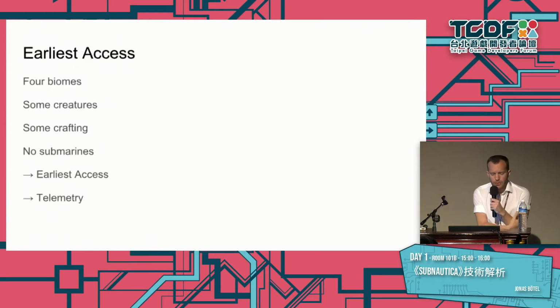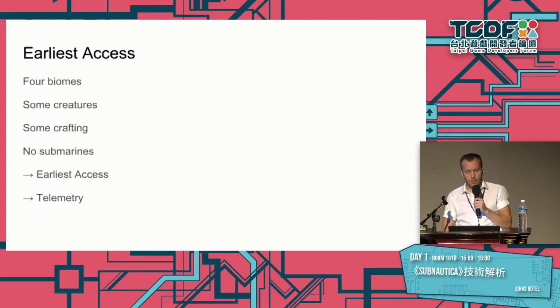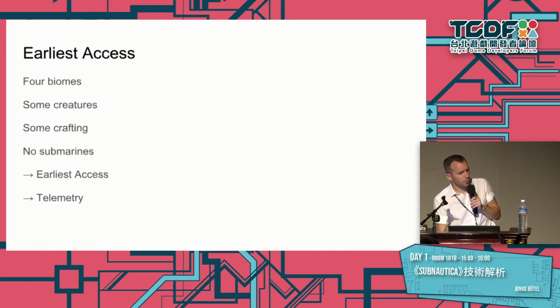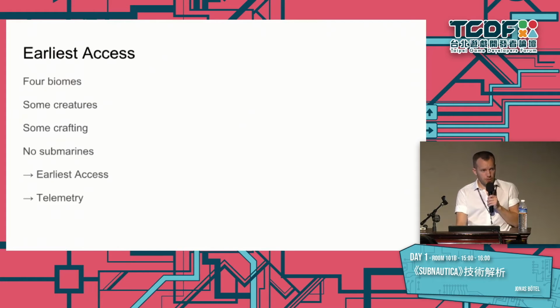Now, half a year later, October 2014, we had about 4 biomes kind of built, and some creatures, some crafting. We didn't have submarines anymore because we were redoing the Cyclops. Like I said, it was lame. So basically, in October 2014, we had a combination of the gameplay prototypes and the visual proof of concept. And we felt ready for player feedback. So we started selling the game on our website. Not on Steam, but on our website. And we were calling it Earliest Access. We also added a lot of telemetry to the game, and a feedback system where you can send feedback from inside the game to us, to understand what people are doing and whether they are experiencing the game like we want them to experience the game.